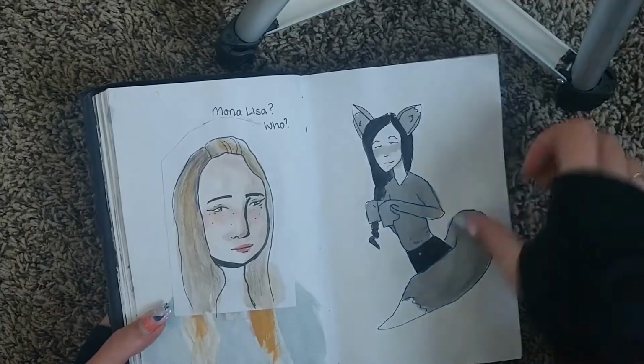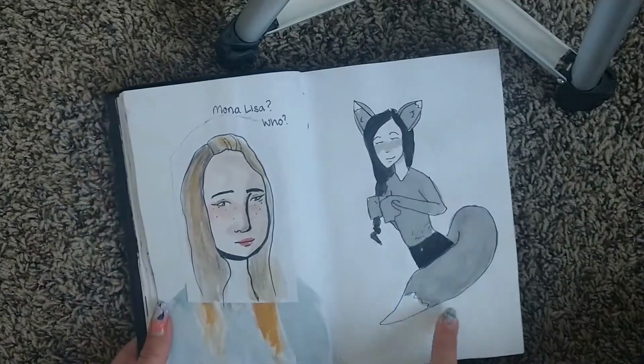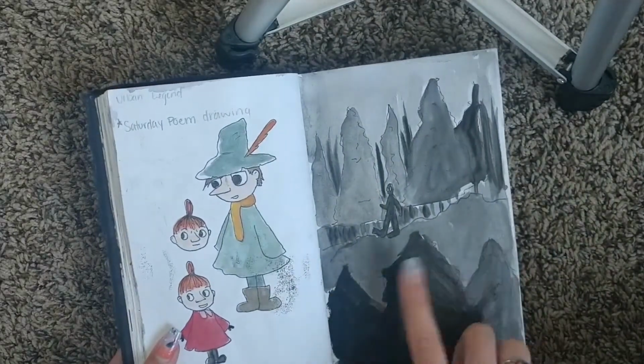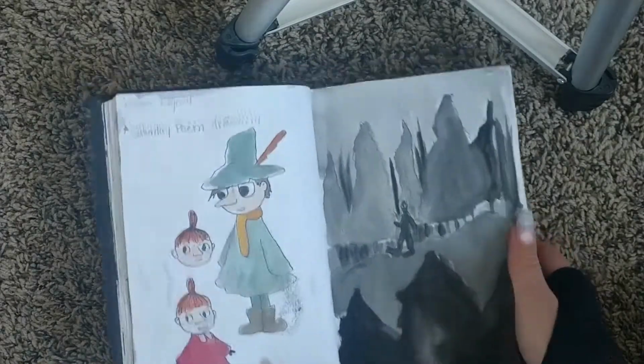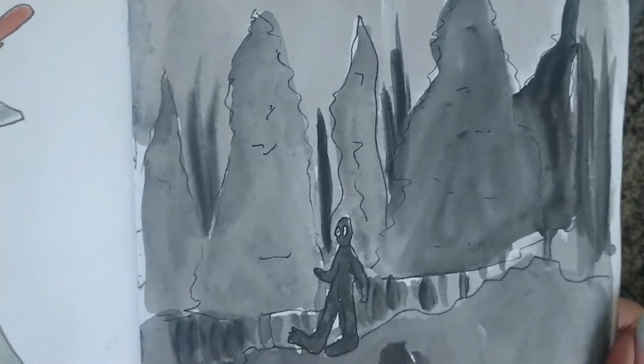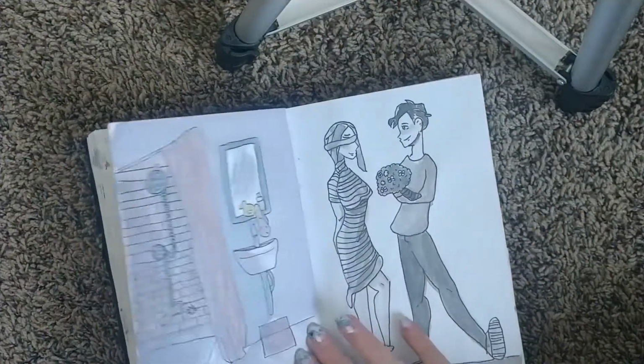I really like this one. The clothing did not look like it was on Pinterest or anything. That's literally what it looked like, and I'm very happy about that. I think this is so cute and derpy. It's Bigfoot, and look at that. If that was just a picture, I would love it so much. So I think it's really cute.